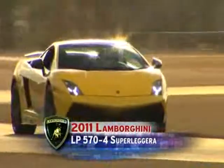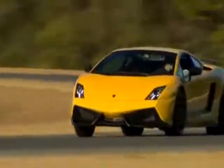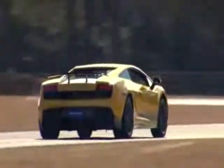And of course, our arena of choice is the twisting 2 miles of Savannah, Georgia's Roebling Road Raceway. But even in such a familiar venue, this temperamental Italian would stretch the limits of our driving skills, or so we thought.